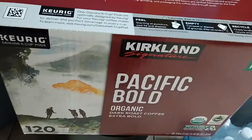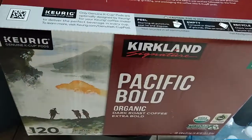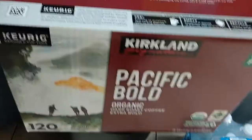The other thing I forgot to show you earlier with the Costco haul is this Pacific Bold coffee. We get 120 K-Cups. Right now they're on sale for $31.99. I believe that sale lasts through September 1st. So I always try to pick that up because this is my go-to coffee. And again, these are the K-Cups for the Keurig and Pacific Bold Costco brand.